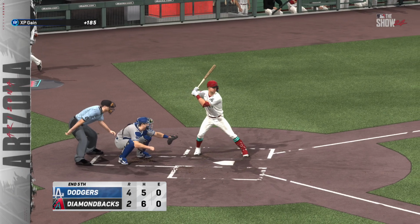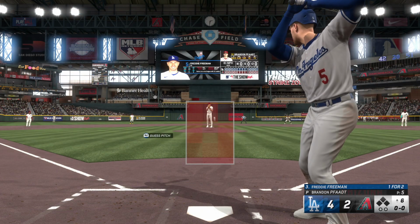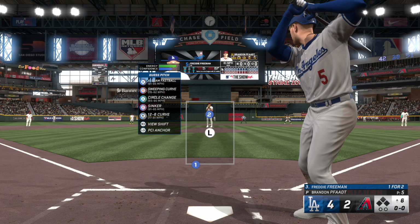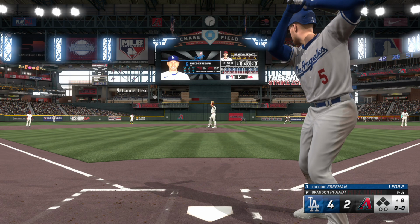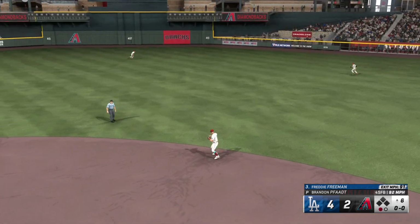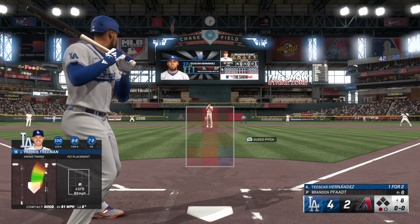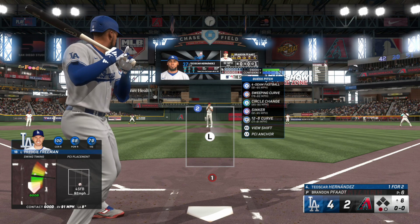So it's 2 runs on 4 hits. No errors and a couple left on. 5. Top of the 6th inning. And here's the first baseman, Freddie Freeman. Back to work. Liner caught at second. It's never fun going back to the dugout after hitting a line drive that finds a glove, but you will get some high fives.